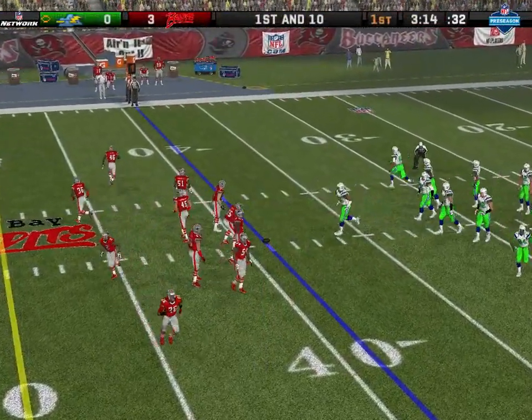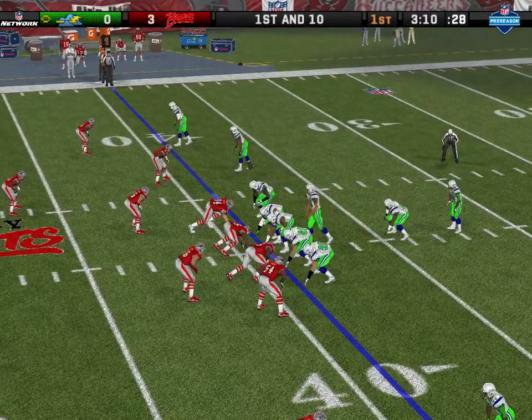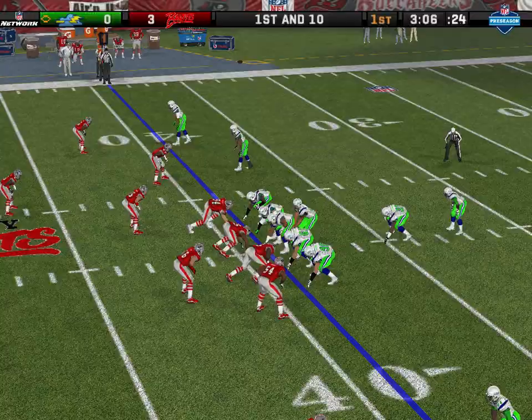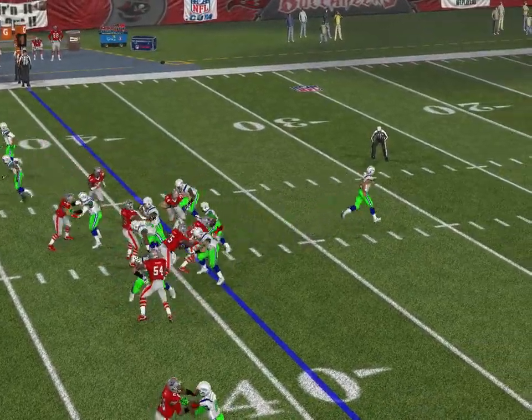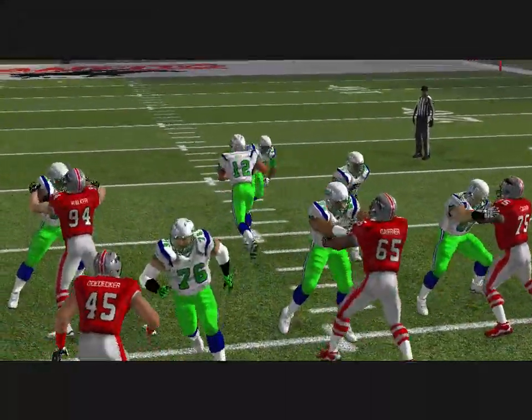Let's go, D. Keep the throttle down. Under 10, set. Let's go. Hand off to the tailback. Number 51 is there on the stop at the 43.